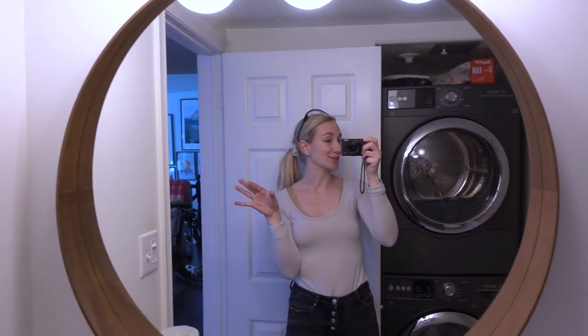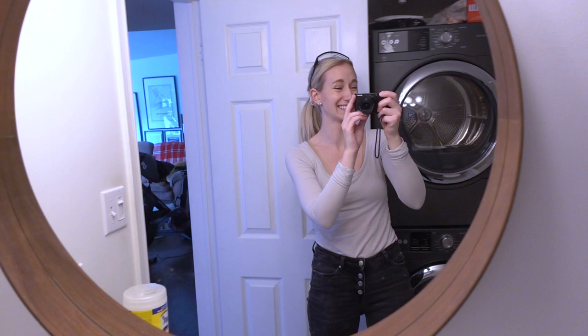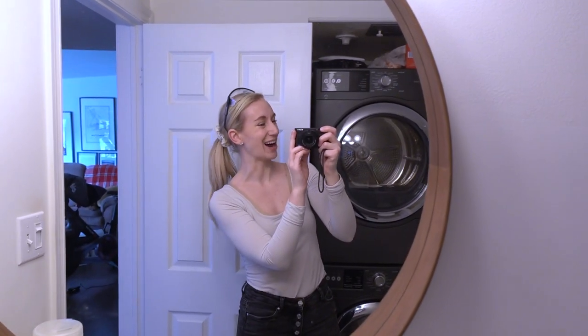So baseboards in here, baseboards in there, and we are well on our way with this project. I'm going to paint in here as well because this is my first time painting in here when we first moved in, and I did not do a good job. So sand down the walls and then do a much more educated job on the painting.